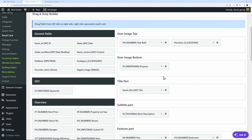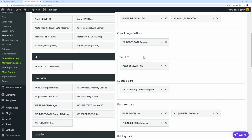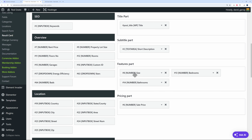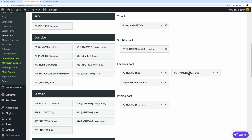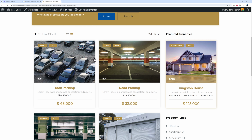So if you scroll down here, as you can see, over image button, the title part, you have the subtitle part, feature part. So the features are basically here. As you can see, size, bedroom and bathroom. So this is what we have: size, bedroom, bathroom, and the sales price here. So this is how you can customize this as well.